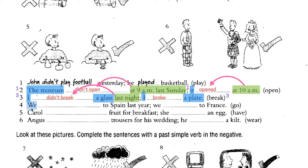The subject we. We to Spain last year. We didn't go to Spain last year. To Spain is a prepositional phrase telling you where you didn't go. Last year tells you the time you didn't go. And with the blue and the red, it's pattern number 1.